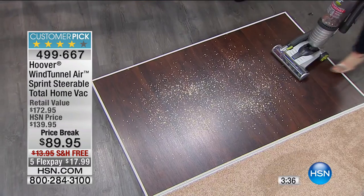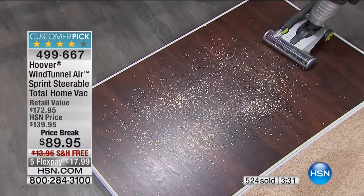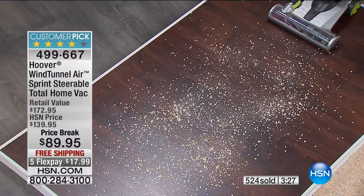So this is what I'm talking about. You can shut that brush roll off. And I am telling you, in this price range, usually that brush roll does not shut off. Oh gosh, ever, agreed. Ever. Yes. So then you have everything flying all over the house.